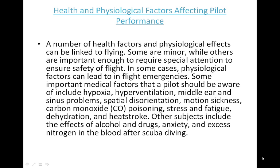Some important medical factors that a pilot should be aware of include hypoxia, hyperventilation, middle ear and sinus problems, spatial disorientation, motion sickness, carbon monoxide poisoning, stress and fatigue, dehydration, and heat stroke. Other subjects include the effects of alcohol and drugs, anxiety, and excess nitrogen in the blood after scuba diving.